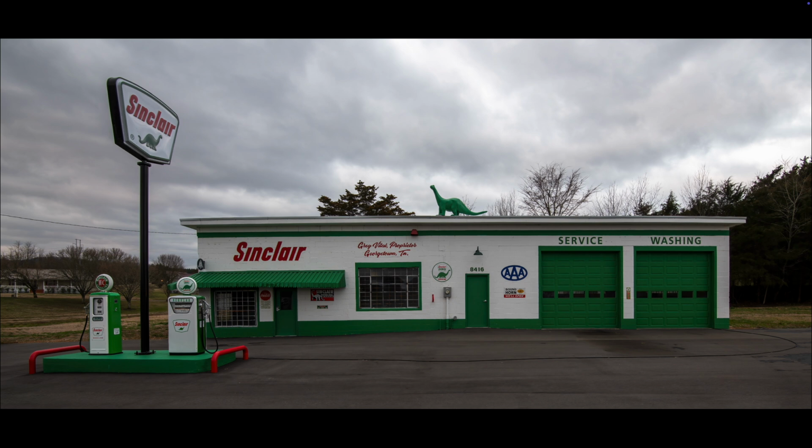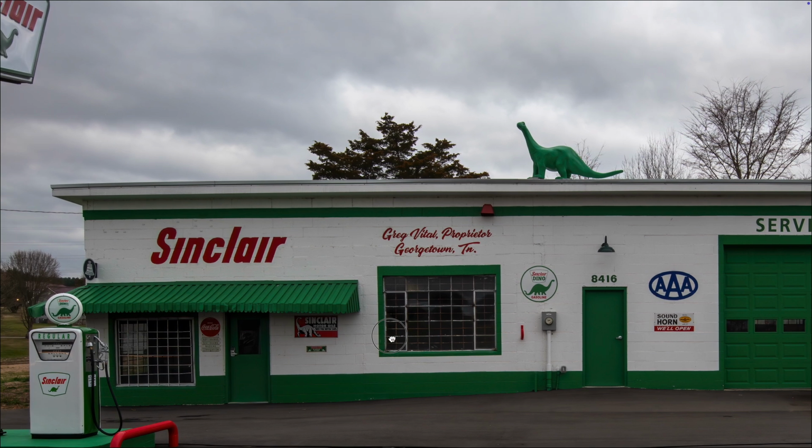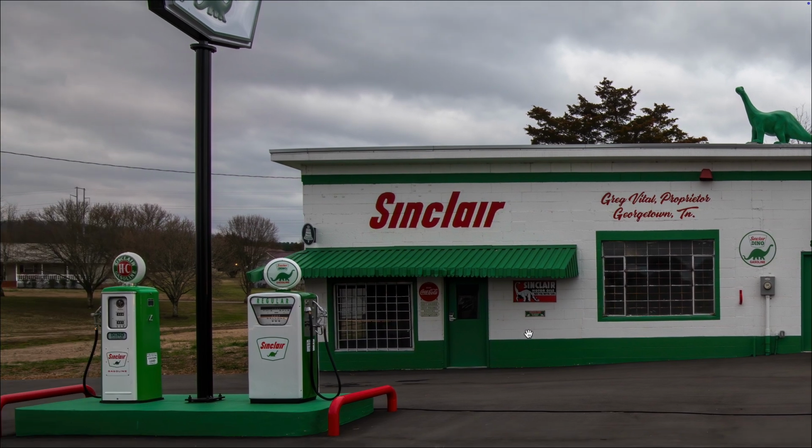And this 16 millimeter shot's at f10, 8/10 of a second, ISO 64. This gives us a good opportunity to look at a lot of the detail on the building. There's Greg Vital, the owner, and it's got all these Sinclair Dyno gasoline signs and AAA. I think this Pennzoil Sound Horn Will Open sign does not fit with the rest of everything, but everything else is definitely Sinclair, and it looks like it belongs together.